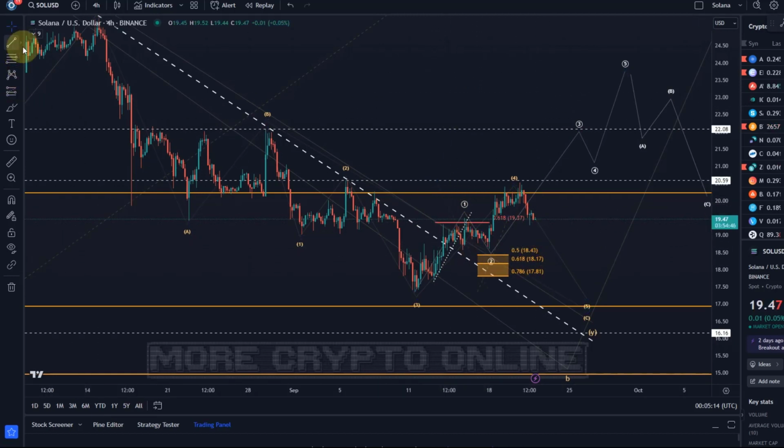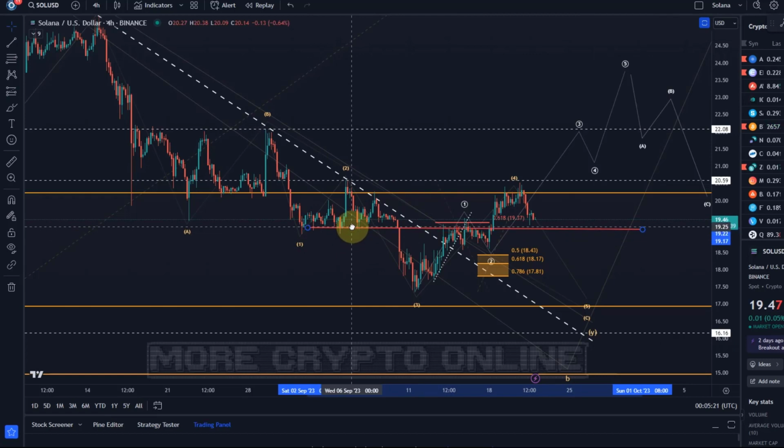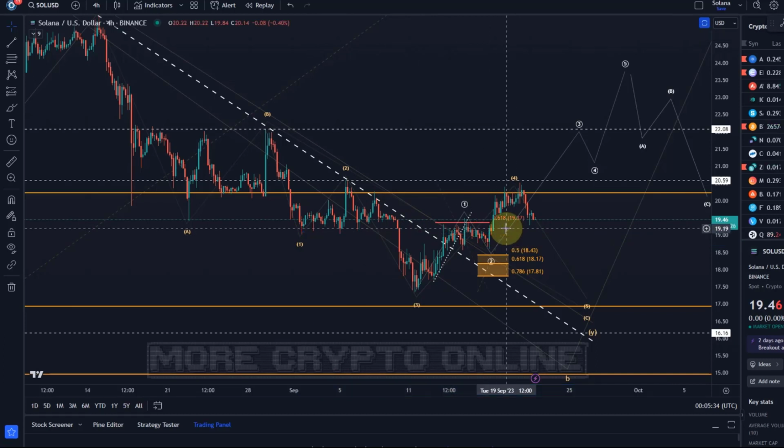And I gave you my view in the last video that we could be coming to this sort of support region here, maybe even a little higher, in this region, starting at around $19.30. That's where we found support, all the way down to the low of those previous wicks here, around $19. So this is where it could start to form this right shoulder.